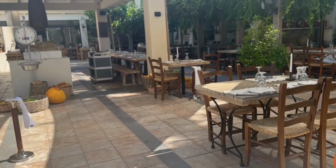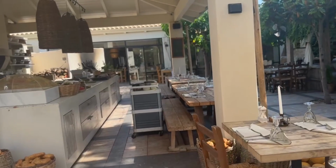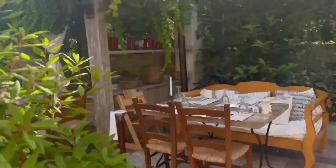So this is one of the restaurants that's near us. I've just come in to quickly have a look to show you. I think this is the one that you can see on the website quite a lot. I mean, it looks very pretty, doesn't it?